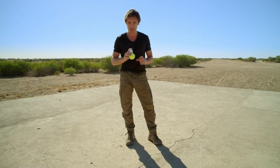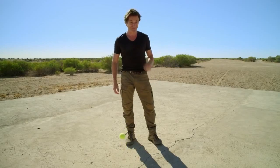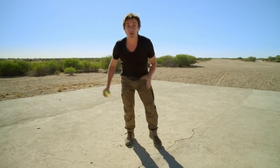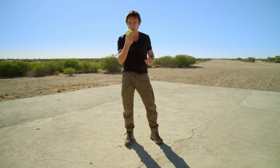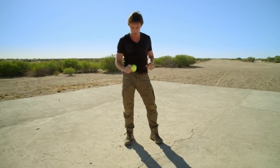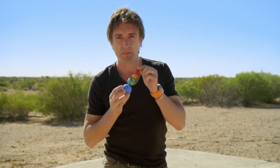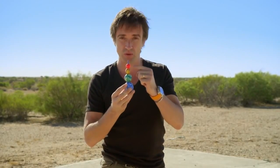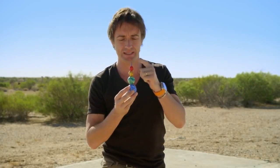But if I drop them both together, watch what happens then. Yeah, the ping pong ball flies off. What's happening actually is the ping pong ball is smaller and lighter. All the kinetic energy, the bounce in this ball, has been transferred into it and away it goes. Obviously, real dust comes in many more than just 2 different sizes, which is why this is maybe a better analogy. 4 different sizes of ball this time, stacked loosely on this plastic spike in the centre.